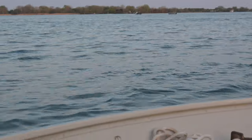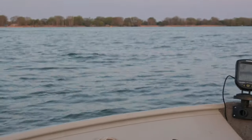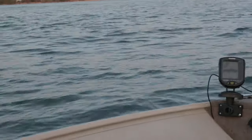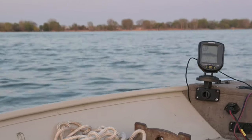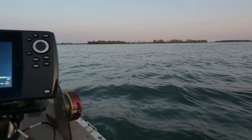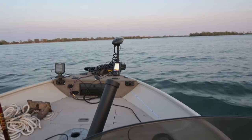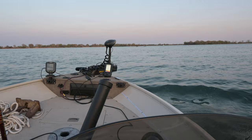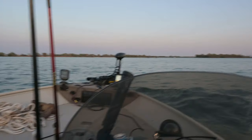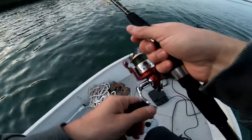Before I do, this should be fun. These ones don't look too bad. The boat that went by earlier was a lot bigger. I was up against the cement wall, so the waves were coming in and then bouncing back. Yeah, these aren't bad at all. Okay, let's get some fish. Here's what we got. Now let's get a fish with it.